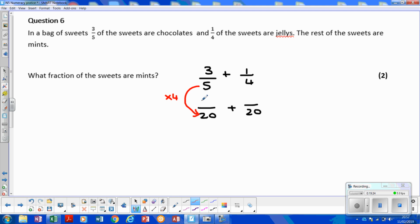So to be fair, multiply the top number by 4, so 3 4s are 12. Bottom number, multiply that one by 5, 5 1s are 5. So that means that the total number of chocolates and jellies is 12 20ths plus 5 of them is 17 20ths. Now there's one whole bag, so therefore the amount of mints is 1 full lot, which is 1.